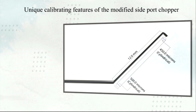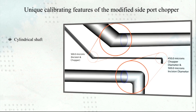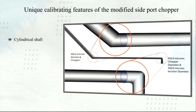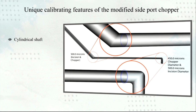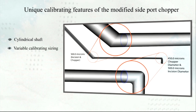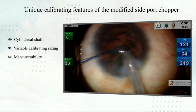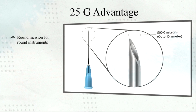The side port chopper has a cylindrical shaft which matches with the side port in shape. The diameter of the shaft is 450 microns at the distal end and 500 microns at the proximal end. The variably calibrated sizing helps maneuver the side port instrument during nuclear emulsification. Our side port calibration provided round incision for round instruments.